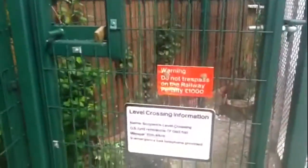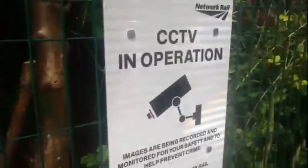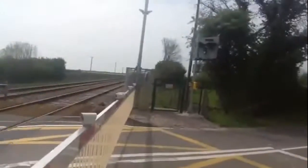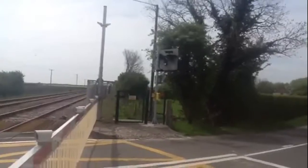They put some more signs up. The CCTV cameras are not stood up in the air like on two trackers. They did them this time. They attached them to their lights.